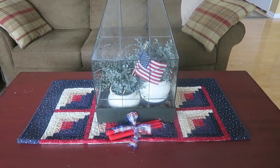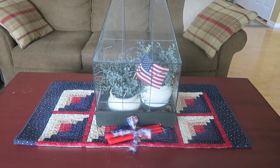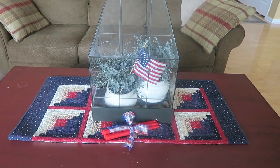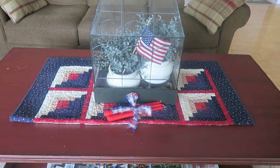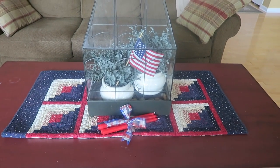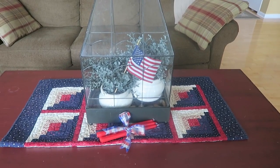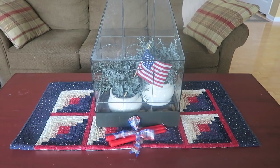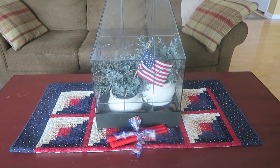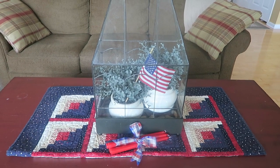Here's my after. I put my quilt down. I just folded it in half. It's just really like a wall hanging, but I put it down there instead. And I added some ribbon that I already had to the candles that I bought today. I added the flag, which I had these flags anyway because I was going to do something else for 4th of July. So I had the little flags. I had like 3 of them. So there's one in there. And now next I'll show you the mantle.